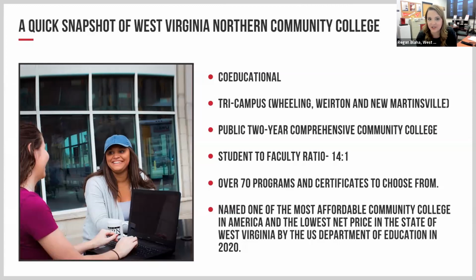So we are a co-educational tri-campus college. We have 3 different campuses. We have our Wheeling campus, which is our main campus. We also have our Weirton and New Martinsville campuses, which are our sister campuses as well. We are a public 2-year comprehensive community college. So just like New River, we also have an open door admissions policy, and our application is completely free.